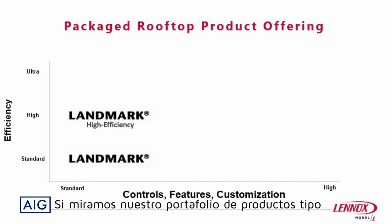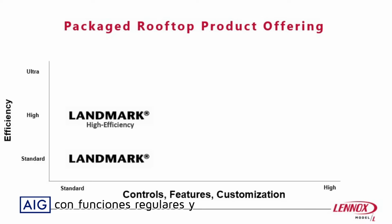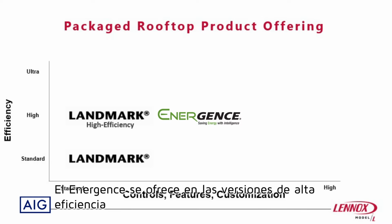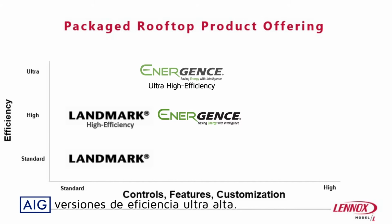If we look at our package rooftop product offering, everyone's familiar with Landmark. Landmark is offered in both standard and high efficiency, with a standard set of controls, features, and customization options. Moving up the portfolio, we have Energens, with a higher offering of controls, features, and customization. Energens is offered in high efficiency, and a few years ago we introduced ultra-high efficiency models.